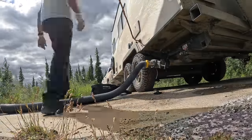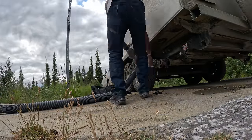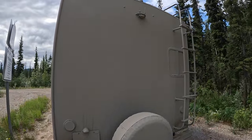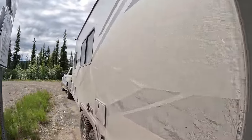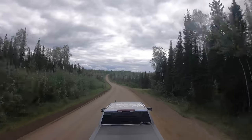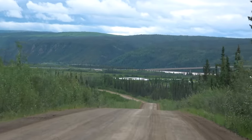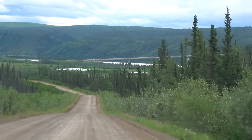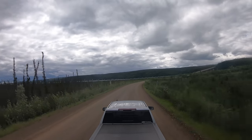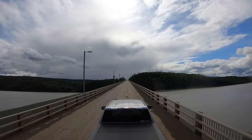Relief, at last. I try to flush, but there is no water. That is just incredible. Now approaching the Yukon River, and it is time to refuel one last time. We're on the home stretch.